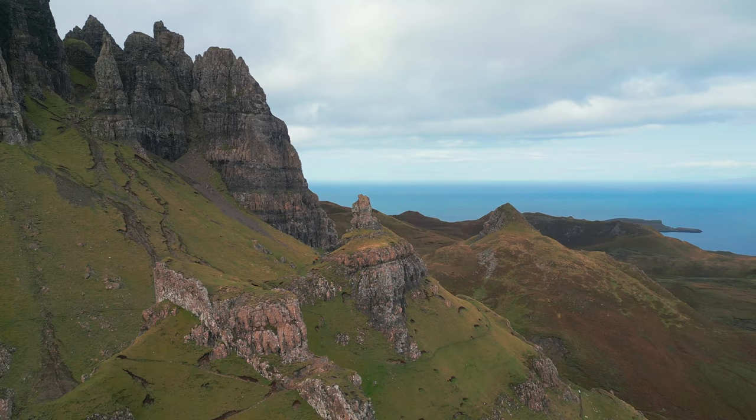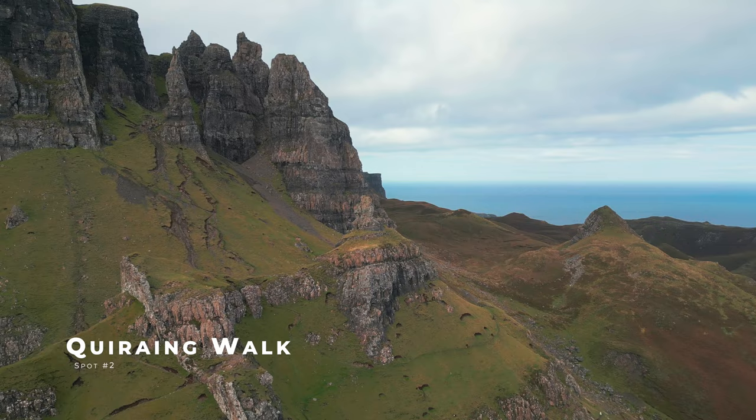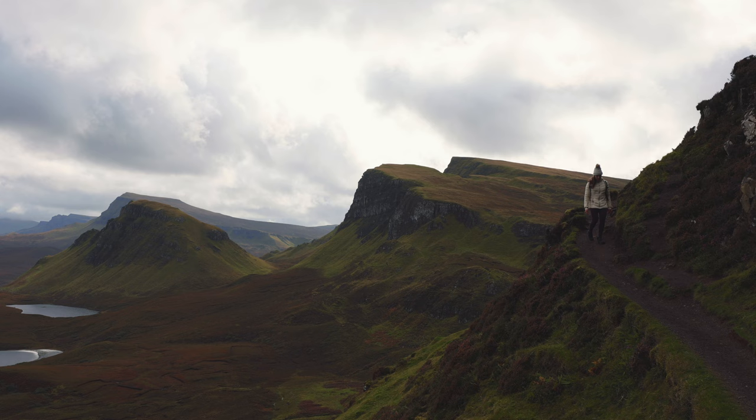A second formidable hike is the Quiraing Walk. We're not sure why it's called a walk because it didn't feel like one. The hike follows a narrow trail along the eastern face of the Quiraing Mountain, the northernmost summit of the Trotternish Ridge in the North Peninsula of Skye.